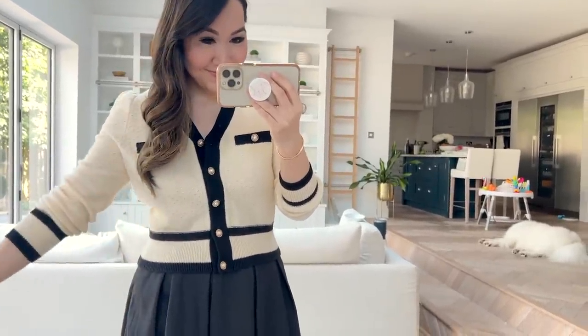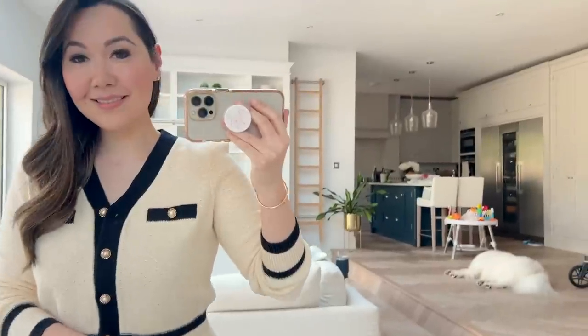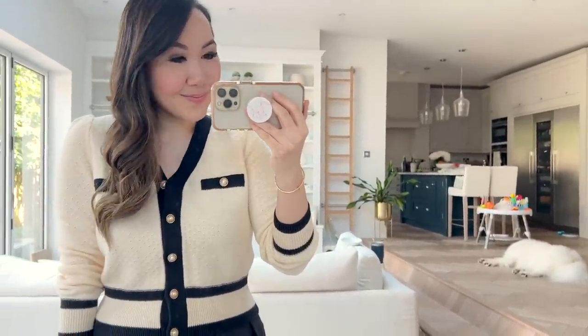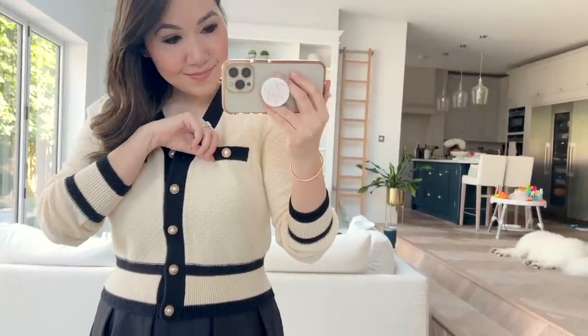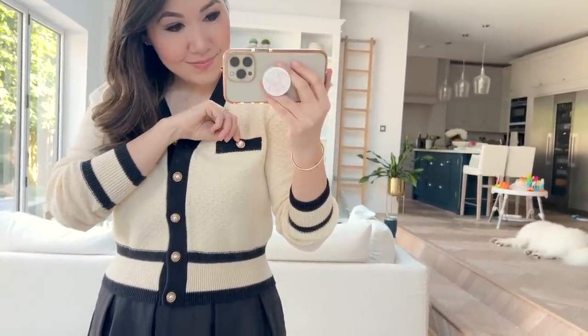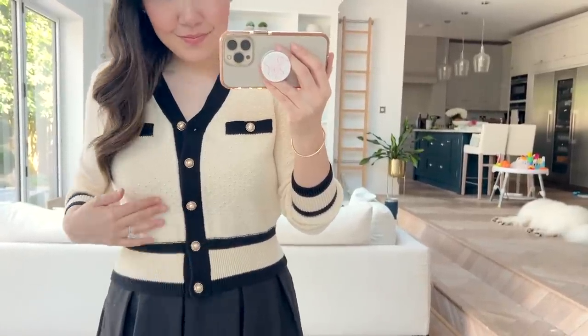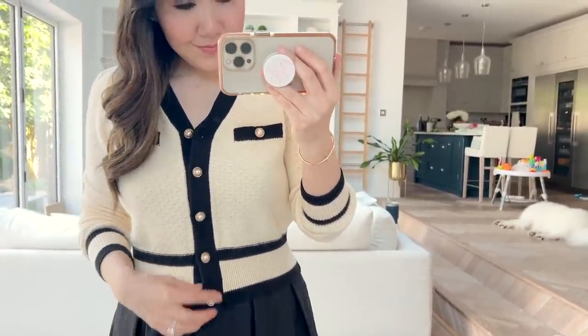You do have two faux pockets right there on the front, and then you have a black band on the waistline, which is where it kind of cinches in. So you can almost tuck it up and over if you wanted to have more of a tucked-in look. You can wear it down if you want to as well. The knit on it is just beautiful. It has this really, really pretty pattern to it.